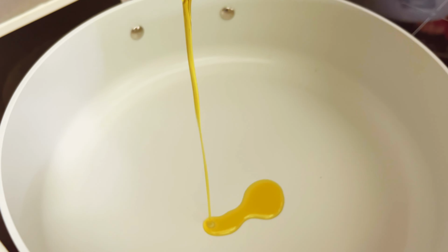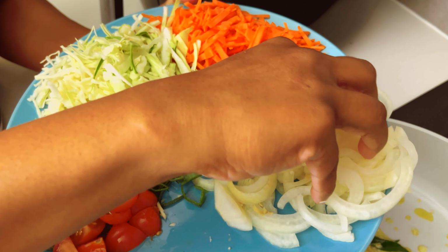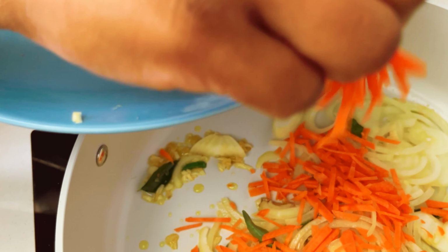Now this is the fun part, so hang in there. Add the ginger and the curry leaves, then the onions, the carrot and the cabbage gets added and sauteed well.